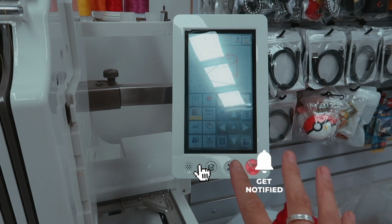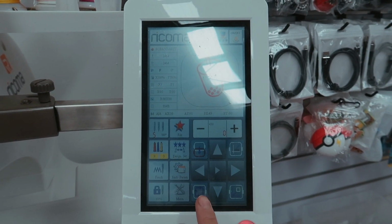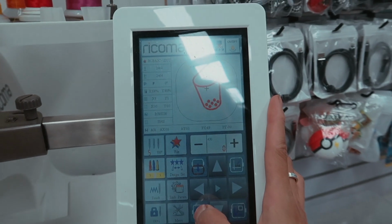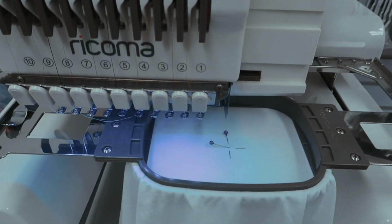One of the final steps before it actually starts going is I press this button here, which means it's going to trace the design onto the machine to make sure it's in the correct position. So I'm just going to press it right now. And here we go, it's going to trace it.